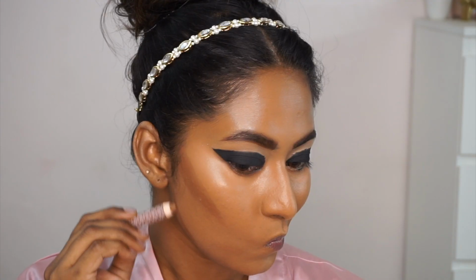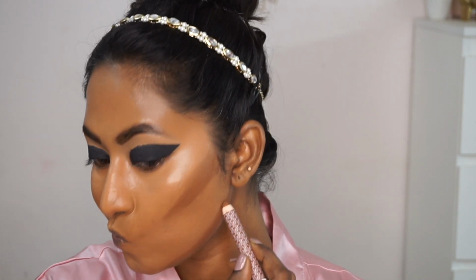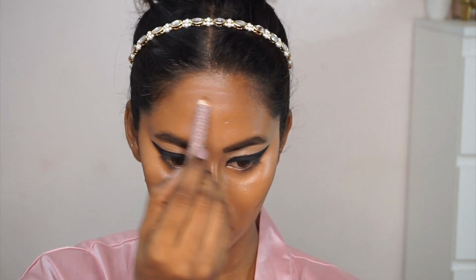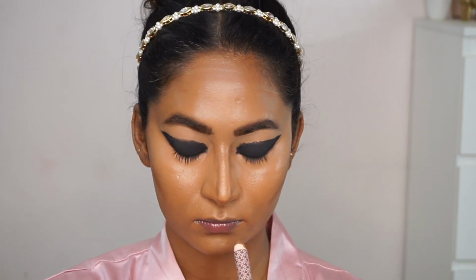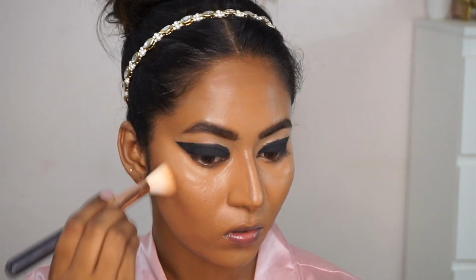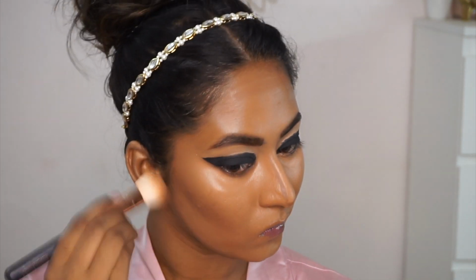I wanted to make my cheeks look super sculpted because Deepika has such beautiful features, super crisp and sharp. So I wanted to mimic a little bit of that on myself as well. Putting that on the jawline, on the forehead, and also on the sides of the nose, on the cupid's bow and around the lip area. Then I took this slender little brush to blend out the cream contour in upward strokes.